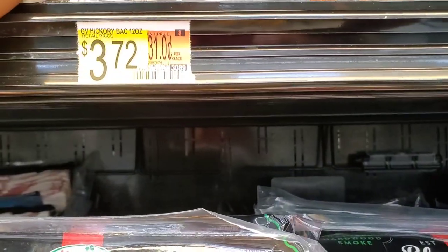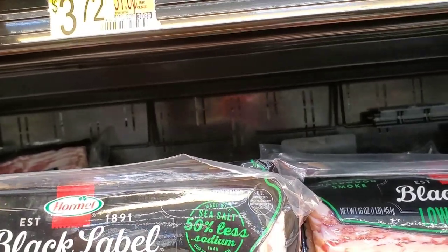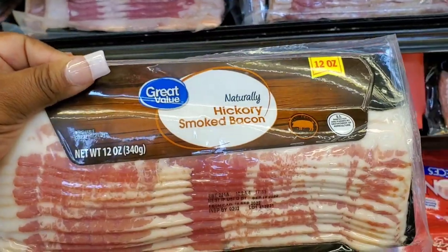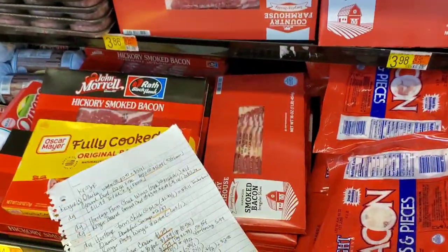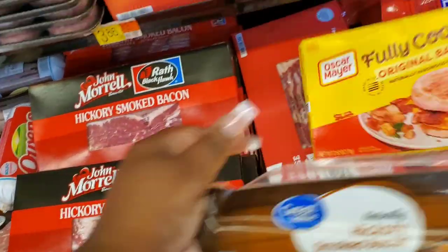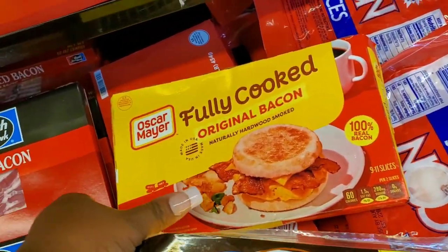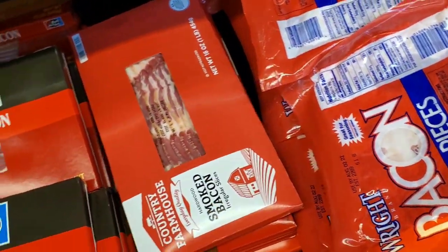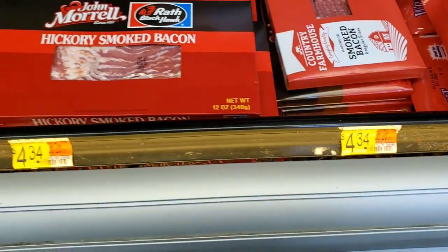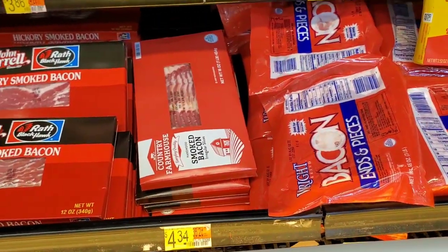The cheapest I found is $3.72, after even checking a couple of other stores. Even the low brand bacon that I've tried, with the wrath, it's marked up higher now. So we're going to pick up this Great Value bacon for $3.72. Oh my God, prices, y'all. Look at this, $4.54, $4.34. No way.